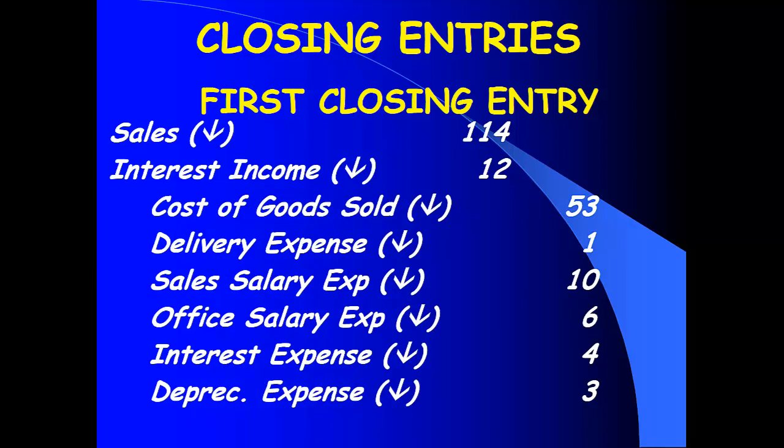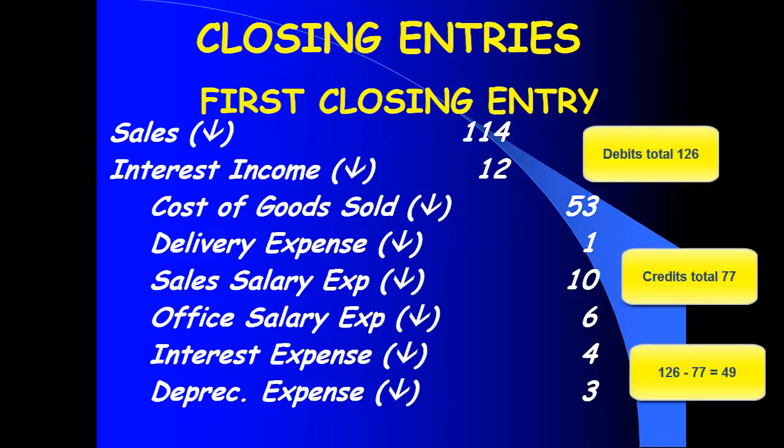In order to make this entry balance, this time it's going to require a credit. If you add up all of those debits and add up all of those credits, you're going to see that we have more debits than we do credits. And in order to make this entry balance, I'm going to need a credit, and it's going to my retained earnings account. The amount is going to be the $49 that it takes to make my journal entry balance.